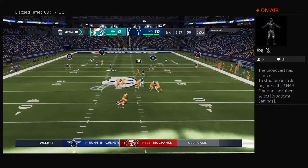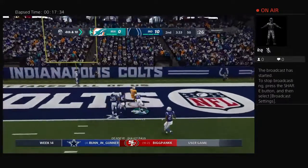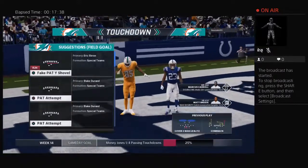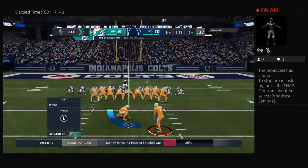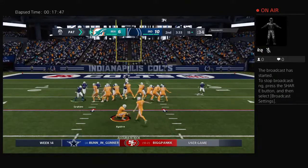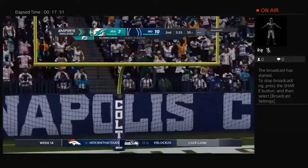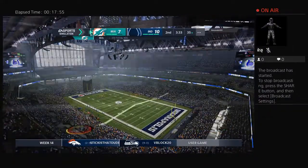On 4th down, Love. He's airing it out for Williams. That'll be caught for a Dolphin touchdown. It's Williams. Complete to Preston Williams. Preston Williams. His 5th touchdown now on the year. And the Dolphins have got it back to a 1-score game. And they're back within a field goal. It's 10-7 now. Makes the score Colts 10, Dolphins 7.